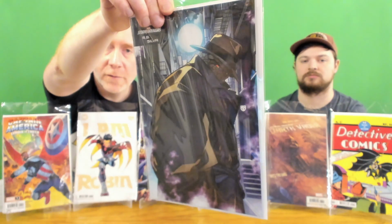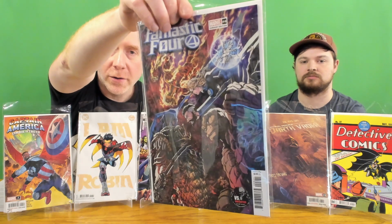So we have, as far as variants, here is the Silva variant, the Stormbreakers variant. And here is the Superlog Predator variant.